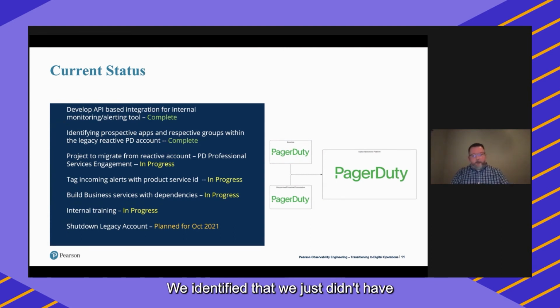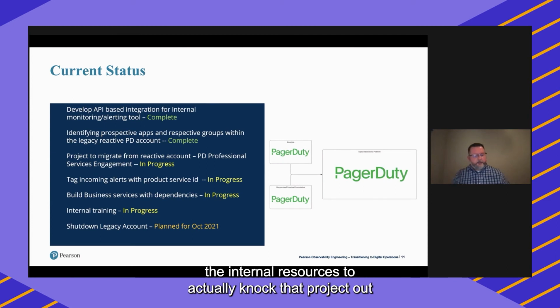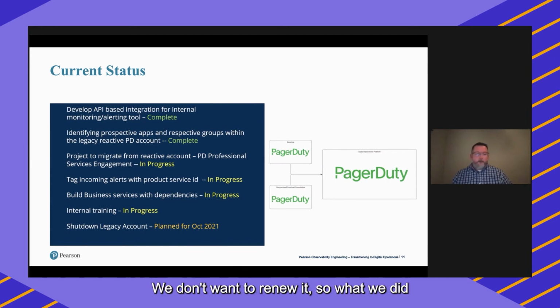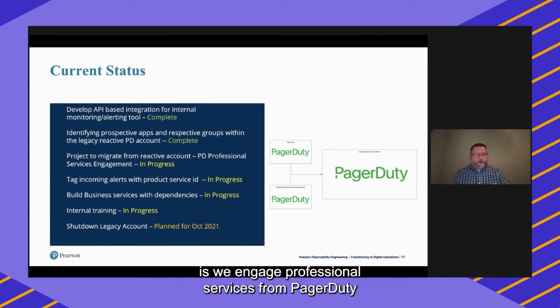We identified that we just didn't have the internal resources to actually knock that project out in a timely fashion, and we did have a timeline. We have our upcoming renewal of that reactive account in October of 2021. We don't want to renew it. So what we did is we engaged professional services from PagerDuty, and they're actively working with us to move those teams over on a team-by-team basis.